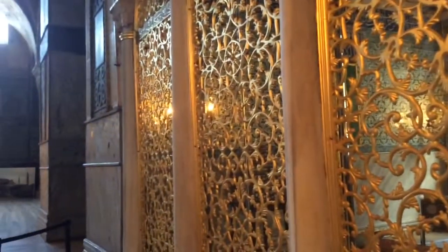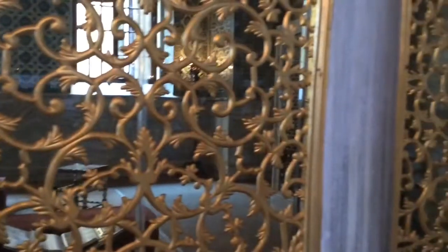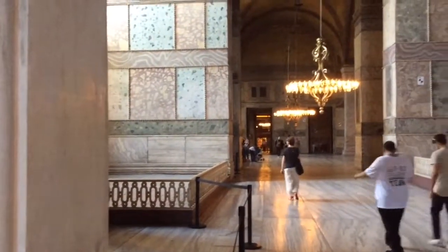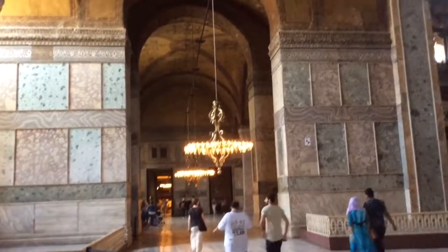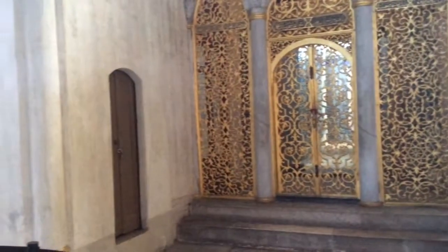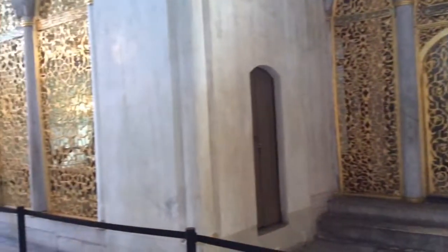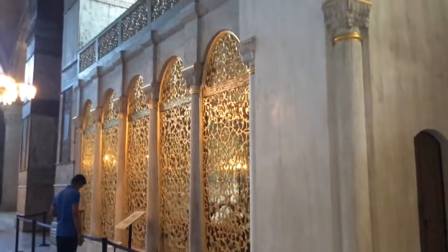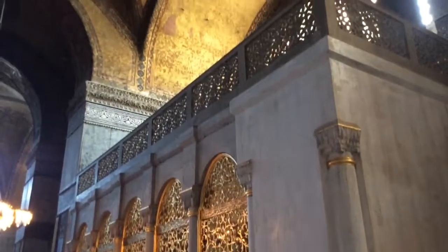Built between two wall supports on the south side, it consists of a reading room, the room where the books were kept under protection, and a corridor between these two sections. The reading room is separated from the main space of the Hagia Sophia with a glass partition and covered with a bronze mesh.